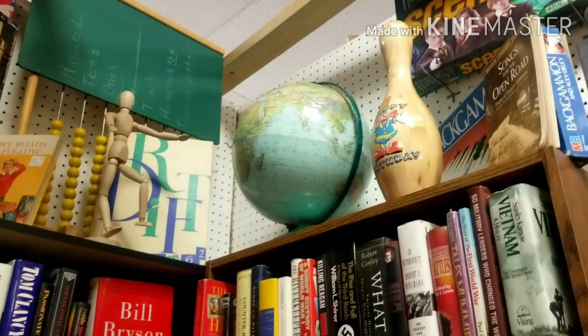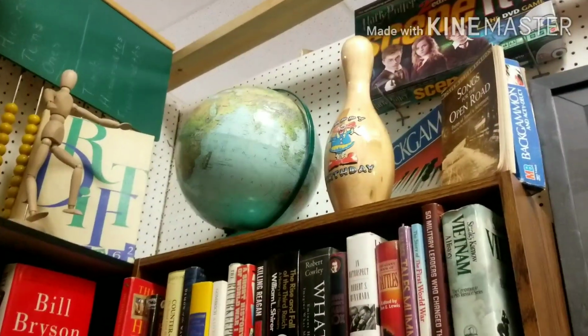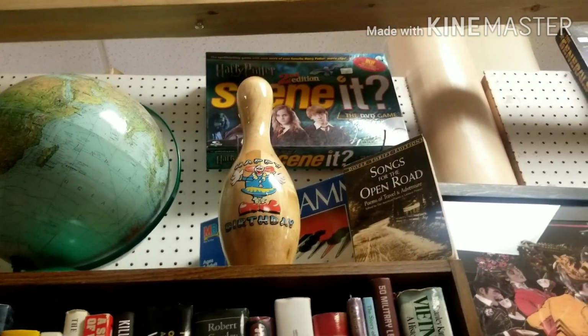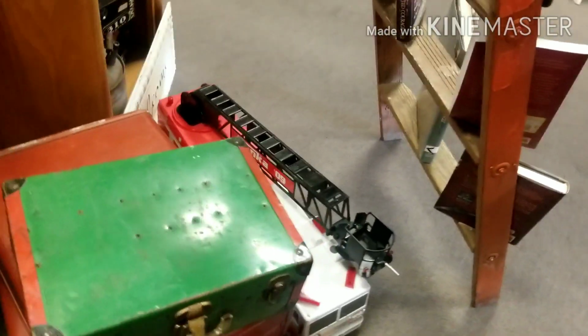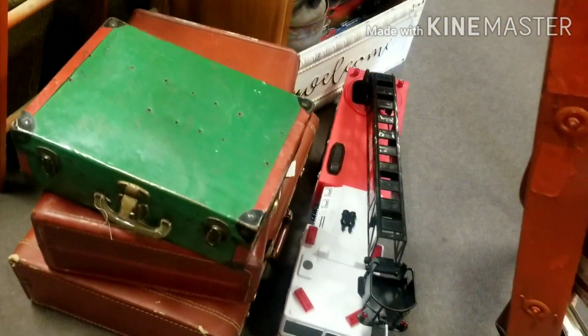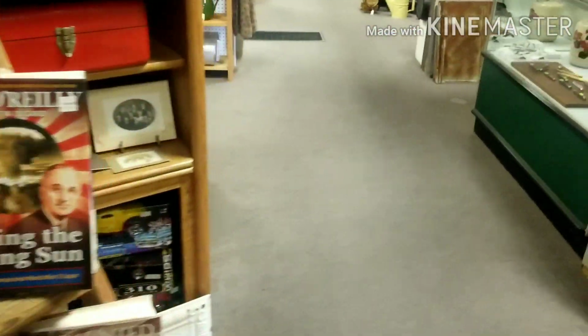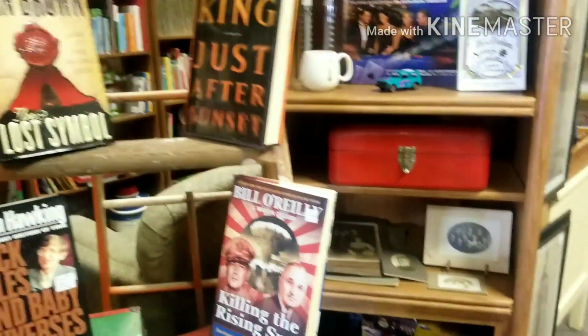I'm going to try to get that. It's an old globe. There's a happy birthday with the Bozo the Clown on that. That's a little strange. Designers and test pilot air and power. I love the old suitcases. Stephen King, Just After Sunset.